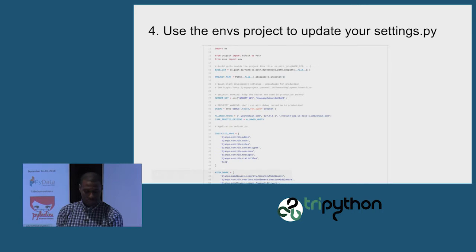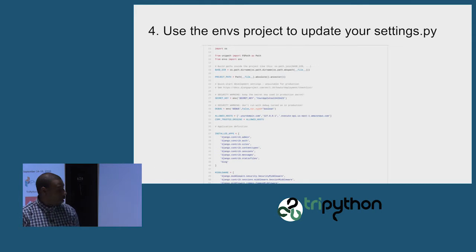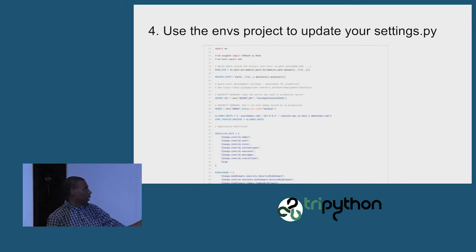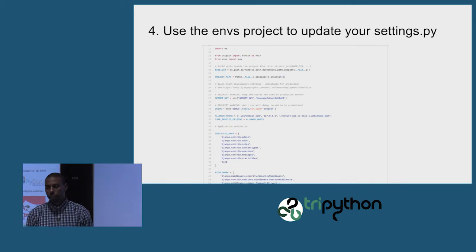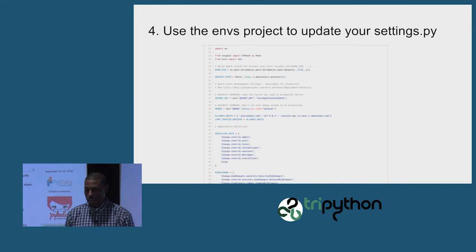I can't zoom in. You probably won't be able to see it, but here I'm using the env library. I'm going through the settings file, taking out all the default variables and then repopulating them with environment variables, a way to pull in the environment variables. And I'll have these GitHub gists on my blog, on the blog post that I gave the URL for earlier.